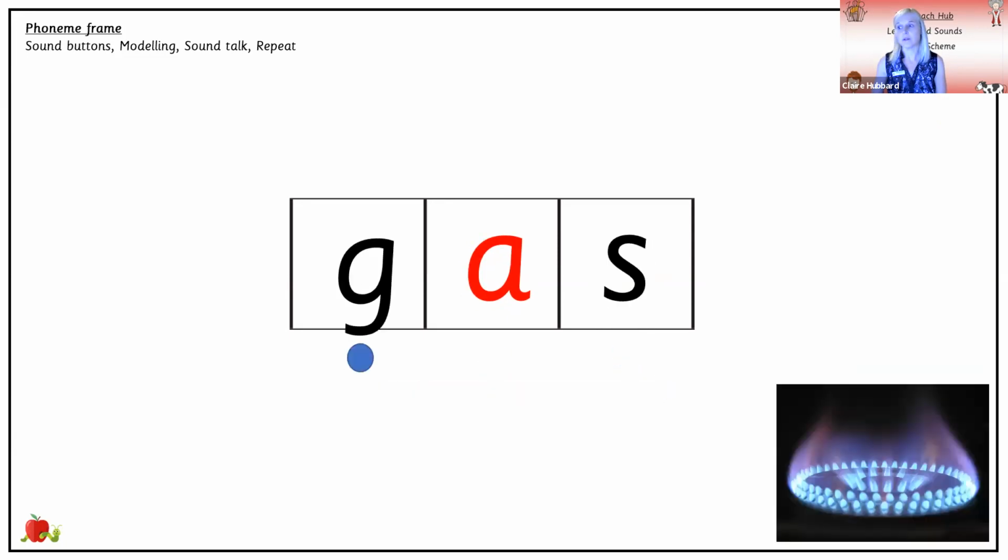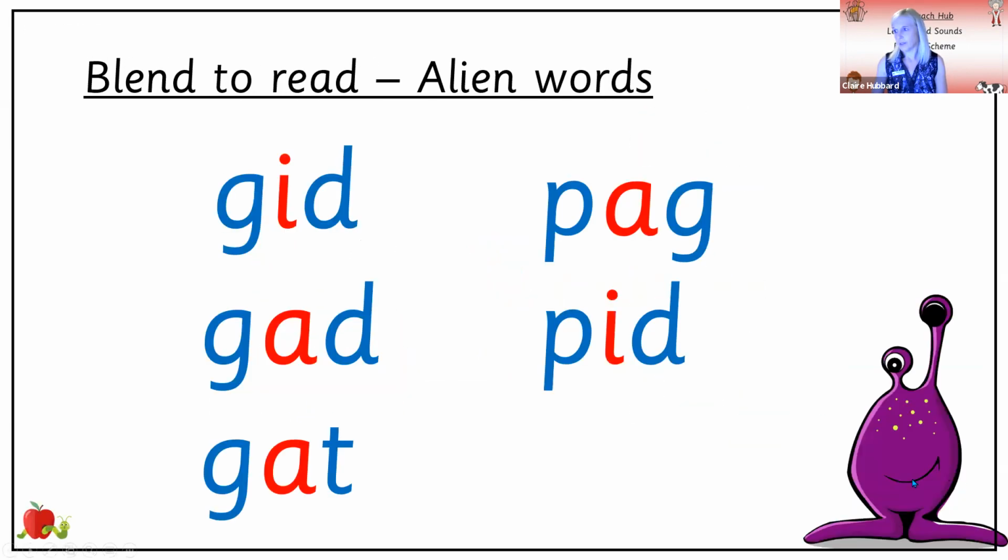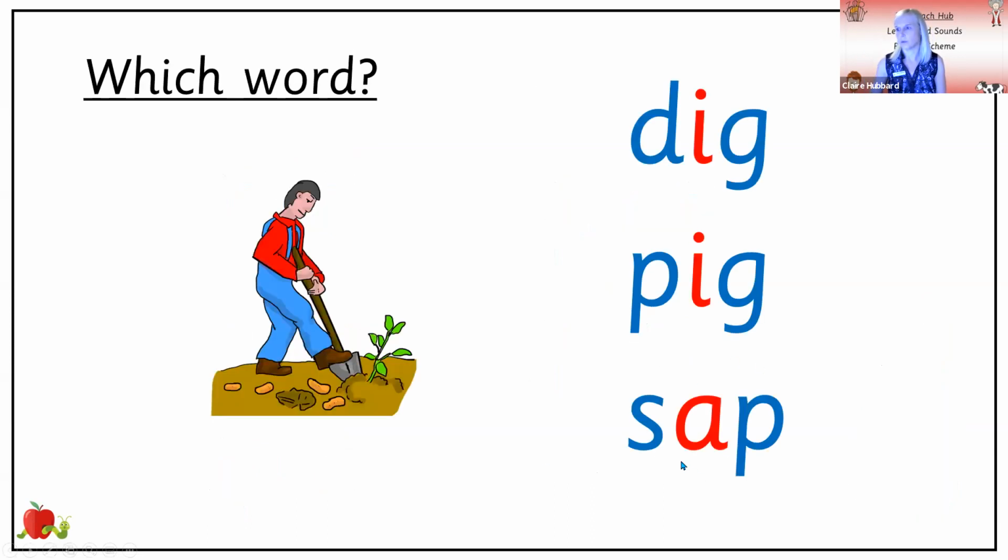Okay, so you can see it goes on, and you can do as much or as little of this as you like. We always add alien words in every unit, or pseudo words, using the letters that they know up to that point. We highlight the vowels in red as far as we can, not in all of them, but especially at the beginning, so they know that there's a vowel within each word.